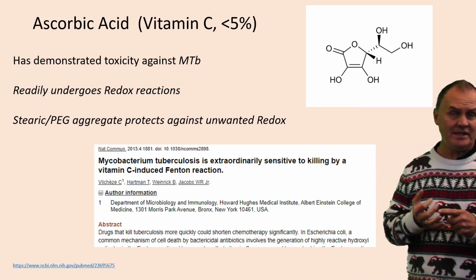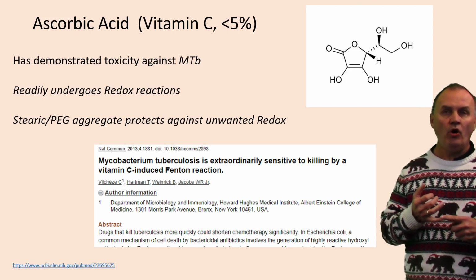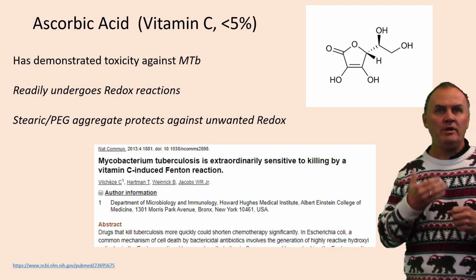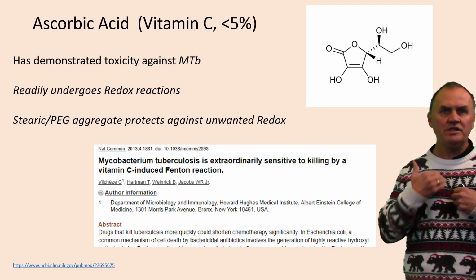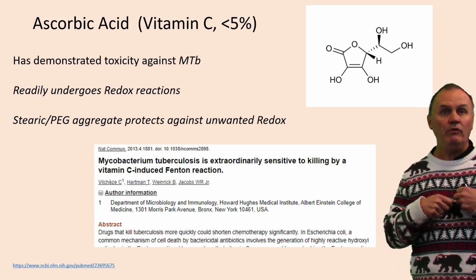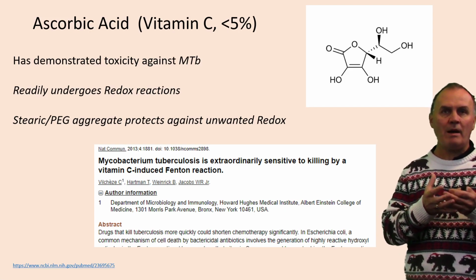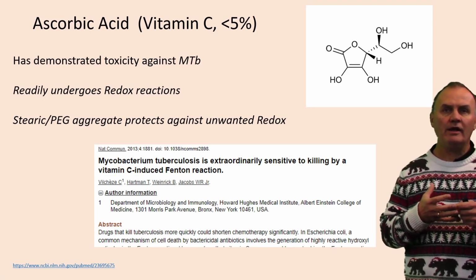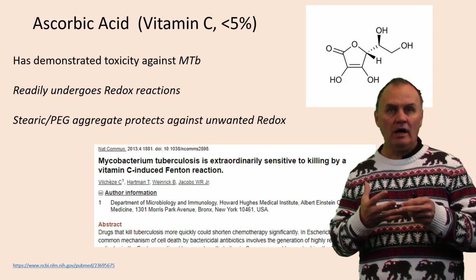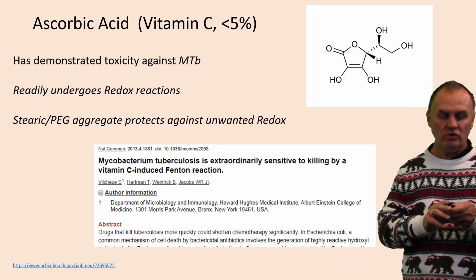The second part of it is that ascorbic acid likes to undergo oxidation and reduction reactions with a host of organic species as well as some inorganic. So it may be that even though there's an efficiency of getting it there, it will also react in the body before it gets there. So by placing it in a PEG wraparound or a PEG cage, polyethylene glycol cage, and having a stearic acid which is being consumed by the macrophage, the efficiency of using ascorbic acid should increase dramatically.